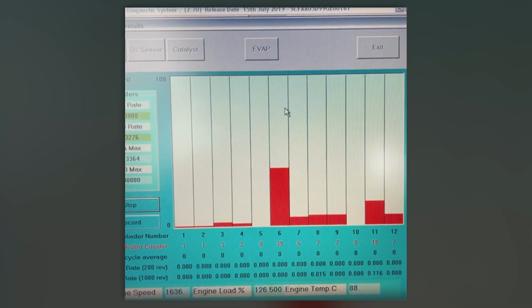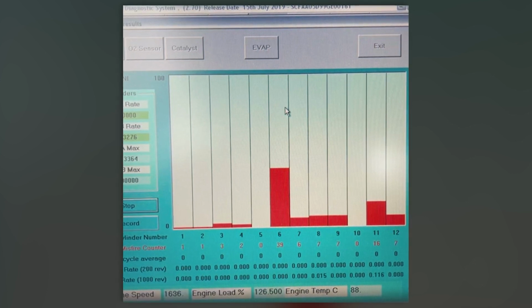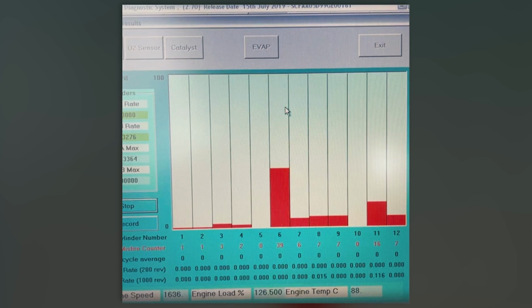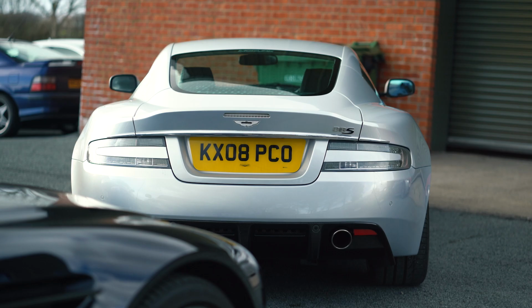As you can see from this graph, this car is at the threshold where if it was a service car of ours, we would be telling the customer that he needed new spark plugs and coils. So what looks like an absolutely fabulous car on the outside, and whilst there being nothing fundamentally wrong with it, it is harbouring several niggles that could cause a problem in the short to medium term.